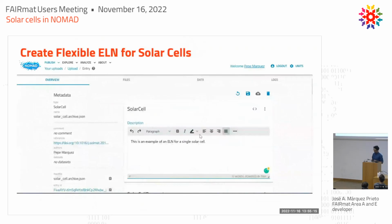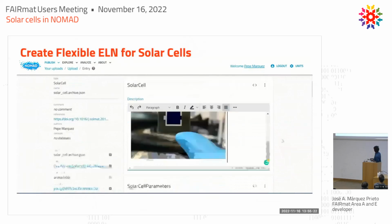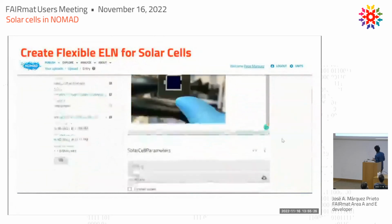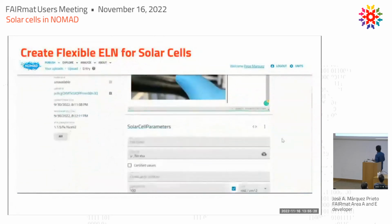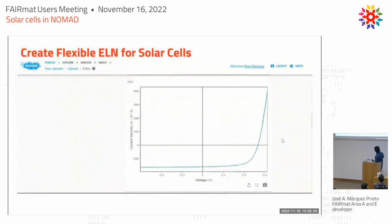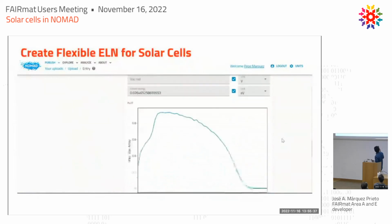But now it's about this data curation, how we're going to manage this data. So what we're creating, within the context of NOMAD Oasis, are example ELNs, where you can build your schemas, and you can be very flexible because it's based on base classes that we are developing for solar cells. Within these schemas, you can have forms that allow you to register data manually, but also to include your experimental data.